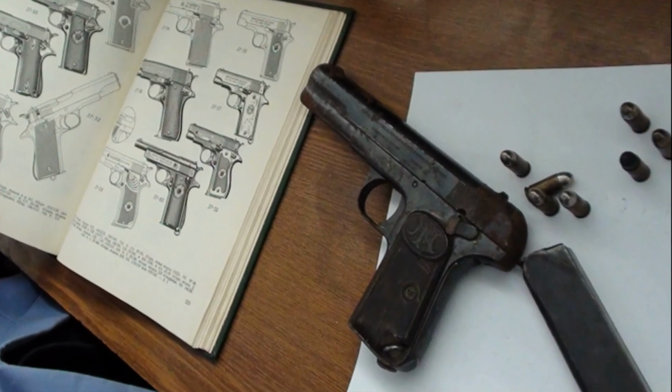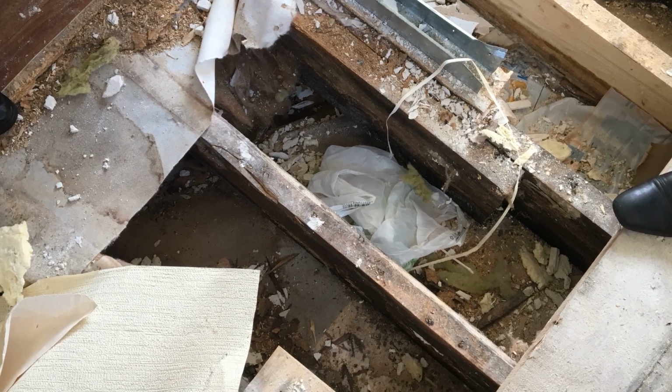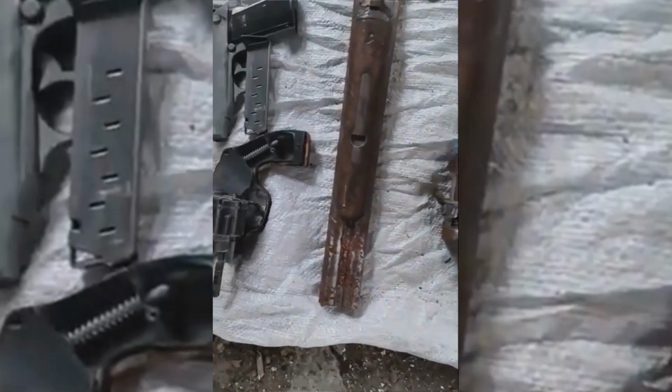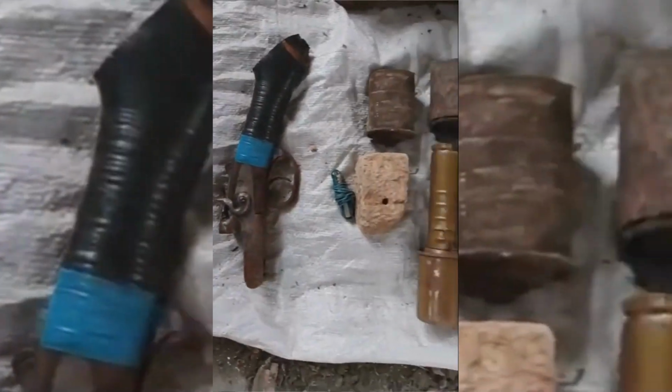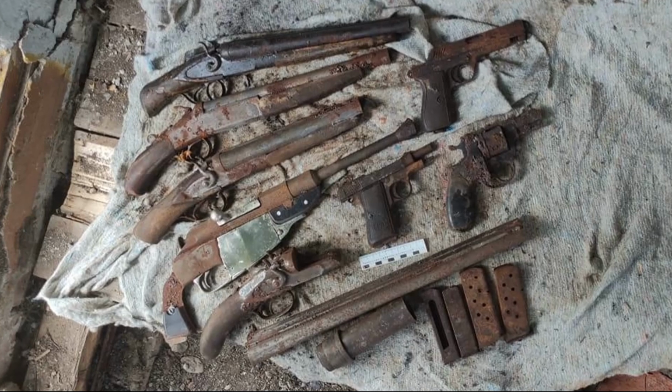The bandits' hideout. In Mordovia, Russian FSB officers carried out an operation in the northeast part of the Saransk region in an abandoned garden community of Druzhba, where they found a cache of firearms and ammunition. The cache was found on June 29th under the floor of one of the cottages.